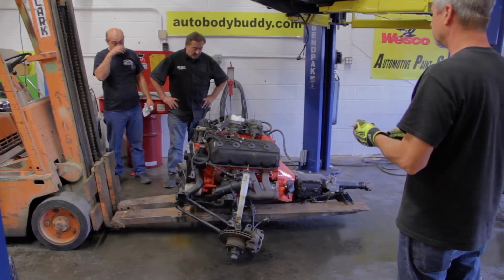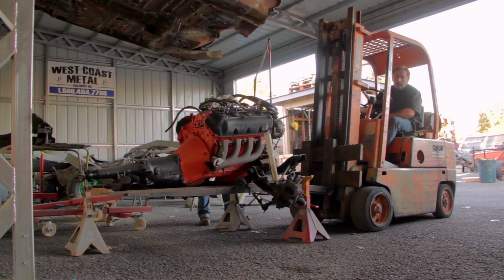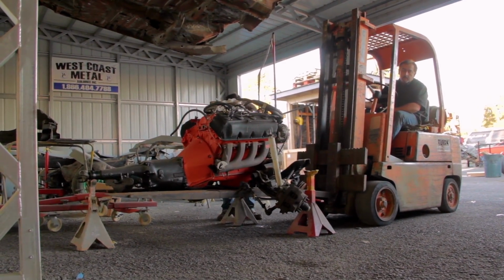Now that we've got the front and rear suspension and the whole bottom disassembled off the car, we can let it down, put it on dollies, and move it out from underneath the pack where we can get the doors open and start taking apart the dash, the interior, the trunk compartment, and the engine compartment, and get it ready to go up north for some good old-fashioned metal dipping.